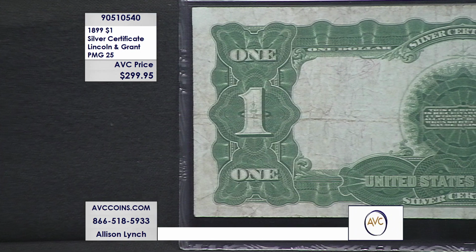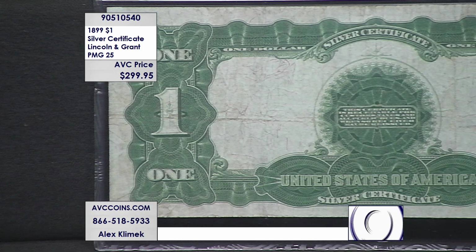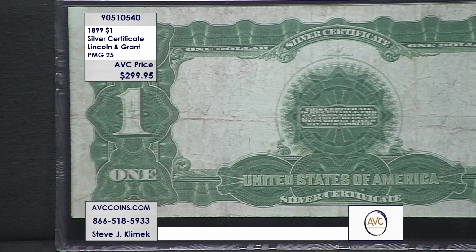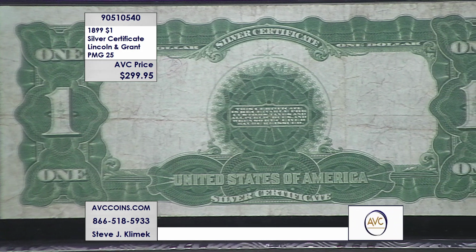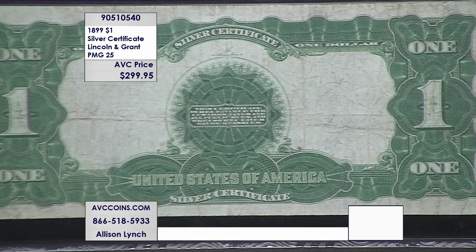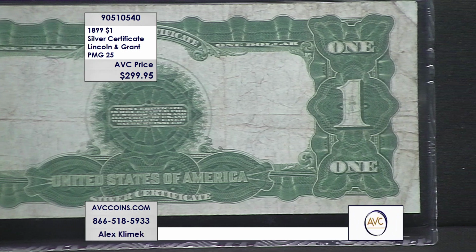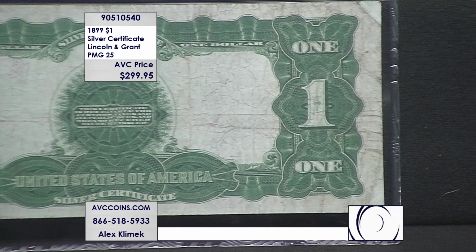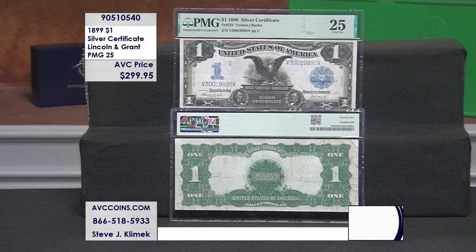Just like coins are graded on the Sheldon scale from 0 to 70, currency is graded as well. Now, our competition sells circulated notes. When you look at circulated notes, you see folds because they were so big, and why they shrunk it, right? So you get folds down the middle. Usually you see quadrant folds from left to right. So that way they get fit in your pocket. Again, pockets weren't a big thing back then either.